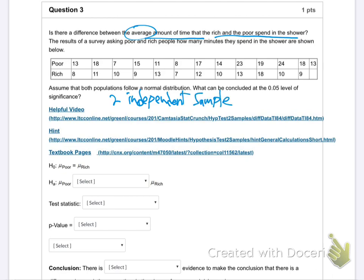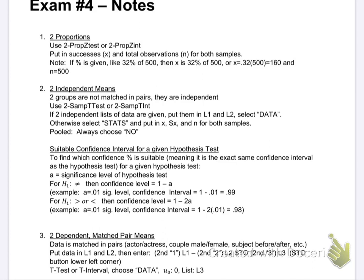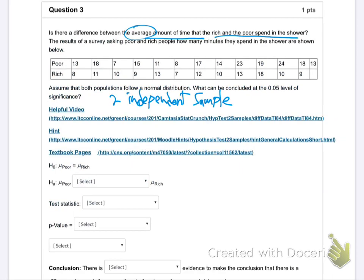So what do you do in this case? You go to your exam 4 notes. Two independent means, and the two groups are not matched. Use the 2-sample t-test. If there's two lists of data, put them in L1 and L2 and choose data. So put them in L1, L2, choose 2-sample t-test, and choose data. And you can do the rest, right?